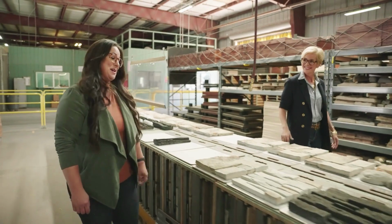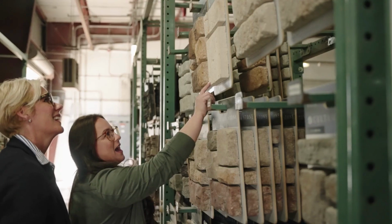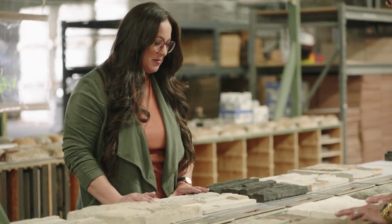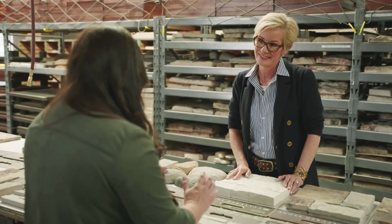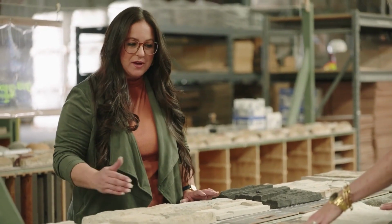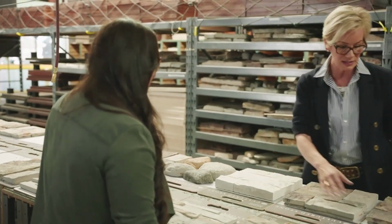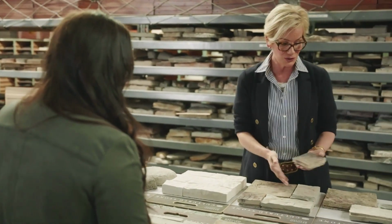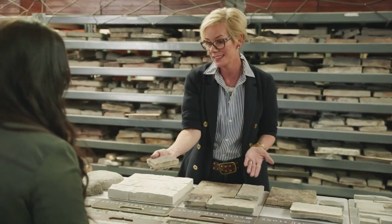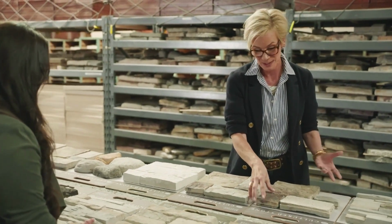So Kerrie, this is our samples department. Does it look familiar to you? It sure does. So this is where we adhere the stones to these carry boards. We try really hard to get a very nice blend of color and texture onto each individual board so that it's an accurate representation of what you're going to get on the project. Yeah, for sure. It's such a great tool in that we're able to show so many different colors, all the variation, all the texture, all the sizing. If I handed that to you, you'd never know that this is what's going to show up on the job site. Right. So it's beautiful.